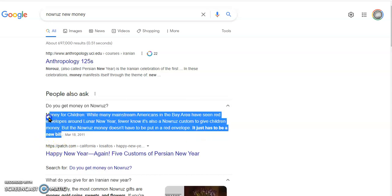It just has to be a new bill, and that's from March 18, 2011 by Patch.com.